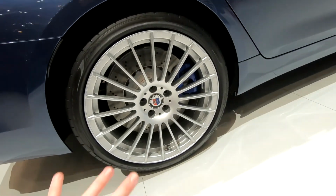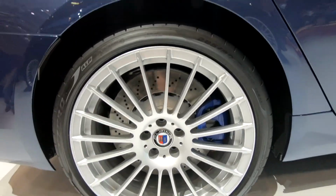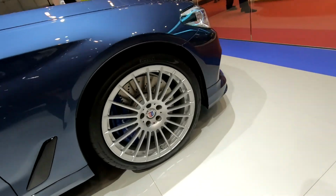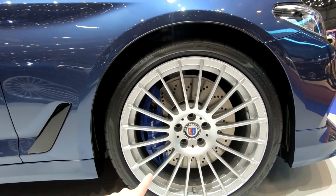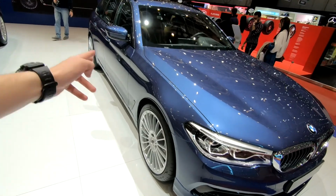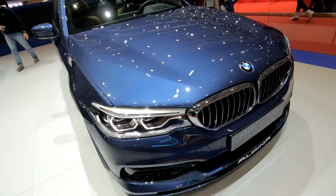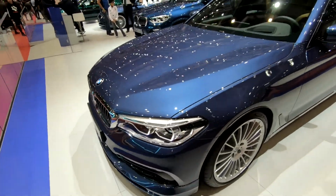huge brakes, beautiful Alpina wheels, signature, lots of spokes, blue brake calipers, even bigger brakes at the front of the car, blue signature calipers with Alpina written on them. There are no stick lines on this car as there are on other cars right here, but this car seems to be insane.